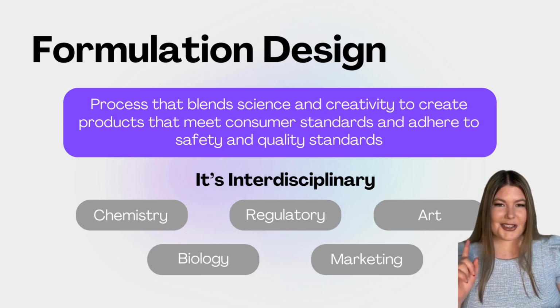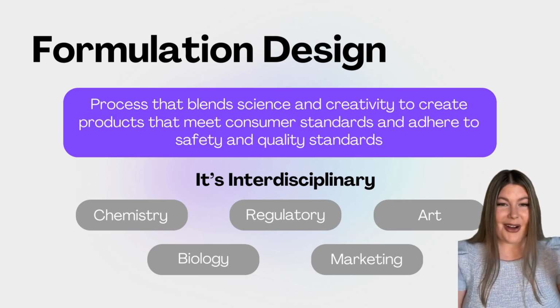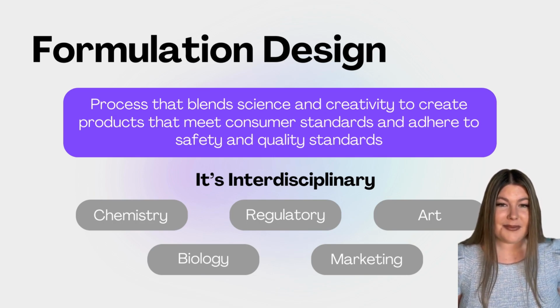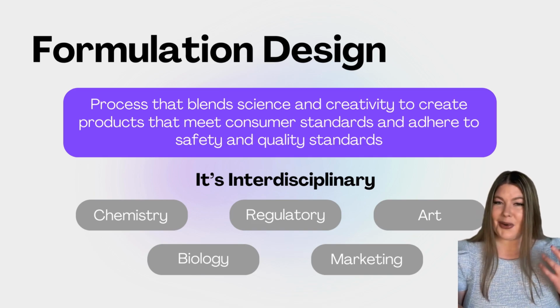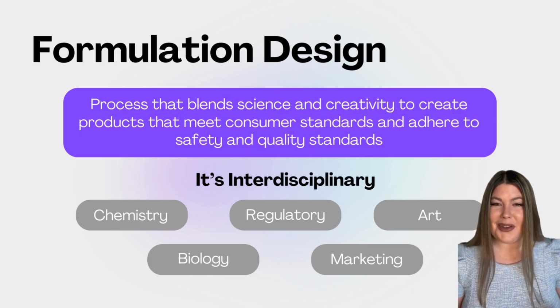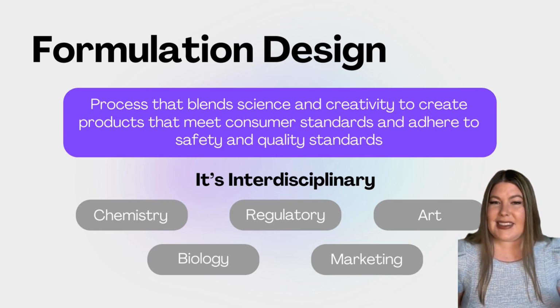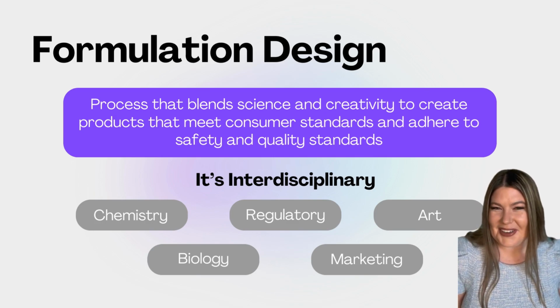Let me explain. Understanding the legal framework set by regulatory bodies is important because they set limitations on ingredients. Banning an ingredient altogether or limiting the amount that you can use affects how you formulate a product. Art is also really important for the product's overall aesthetics. Whether it's the color or the texture, these factors play a huge role in a consumer's purchasing decision. And finally, keeping up with marketing trends gives you an idea of the product types or ingredients that are popular and will kind of let you know what you're getting yourself into.